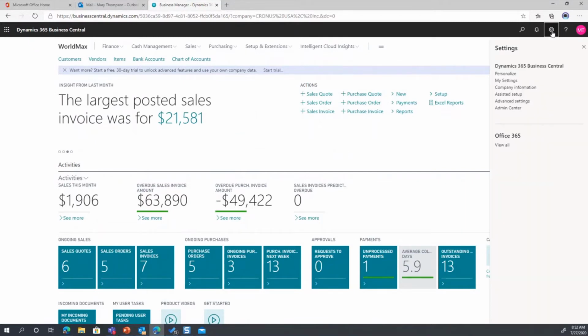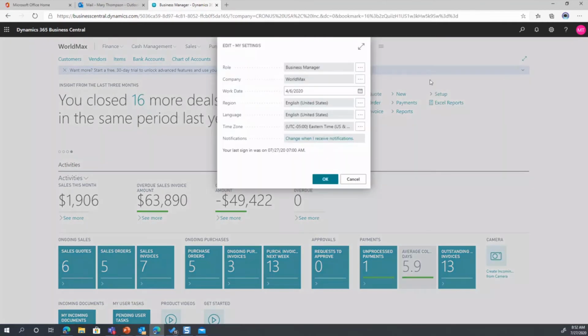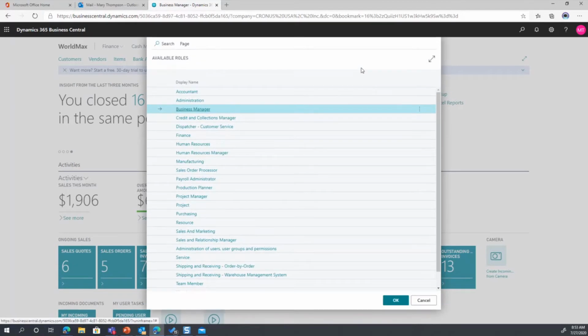So if I simply go into my settings, I can do a couple different things. You see I've got some different actions here, but what I'm going to look at is my settings. So we see that I've got my role, and currently that's the business manager. And as I pointed out, we have all of these different reporting capabilities that we can currently see. But now let's say, like what's very often in a small business, you have one person or a couple people, but they're wearing many different hats. So Business Central is really tailored to help them to be really efficient.